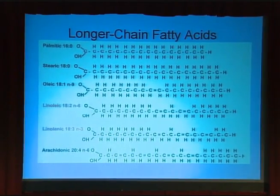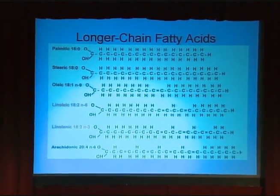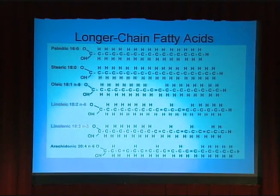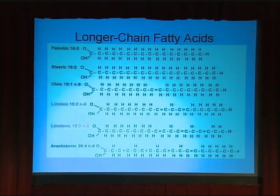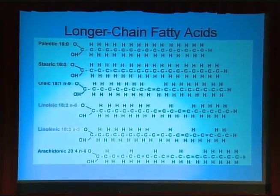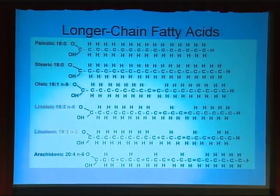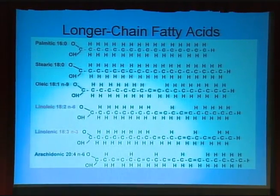saturated fatty acid. And the next one is also fully saturated. This is a saturated fatty acid. And it's called stearic acid. It's 18 carbons long. And the nomenclature is very clever. There's a lot of 16 carbon saturate in palm oil.